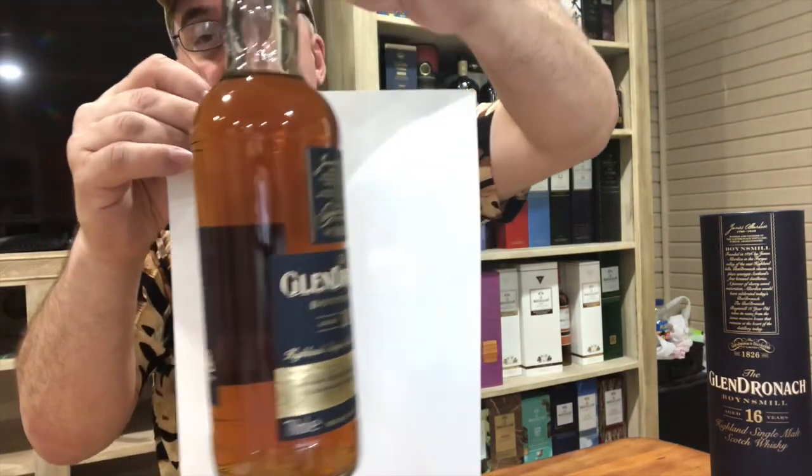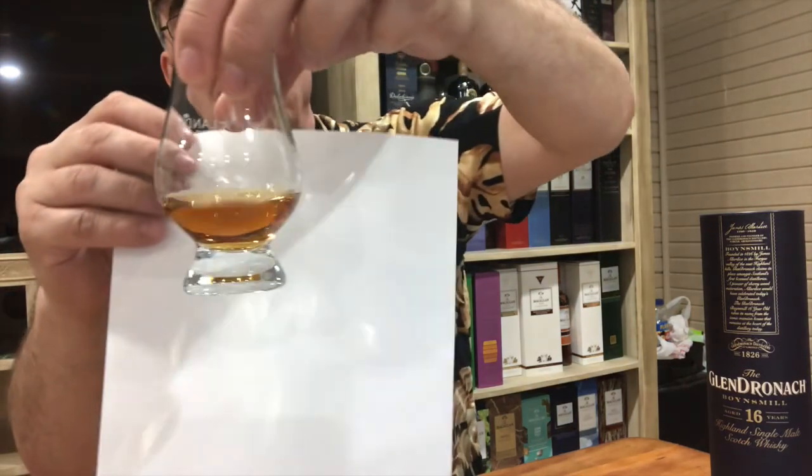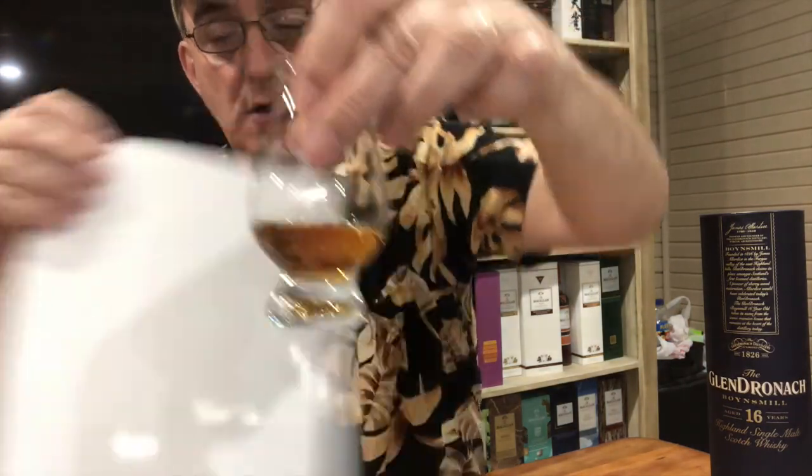All right, so let me give you a little color. And again, Glendronach doesn't color. They don't chill filter. They give it to you in the glass. All right. Okay, so yes, let's see what we got here.